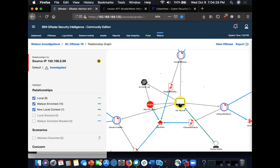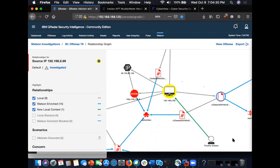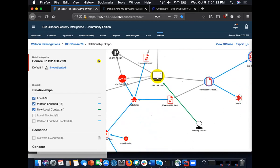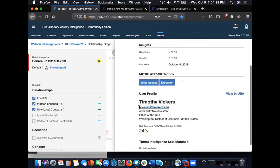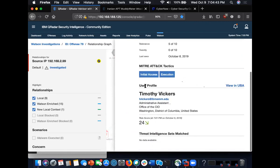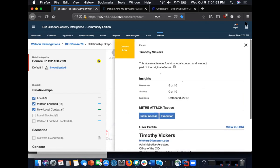So I can go and see here, okay, it looks like this workstation is connected with this user. We have T. Vickers right here, or Timothy Vickers. This is the guy we saw earlier. And we can see why this person tried to spoof the CIO's email address earlier. It's because this person's an administrative assistant to the CIO, probably has a lot of access to some of the CIO's information, a good person to start an attack on.